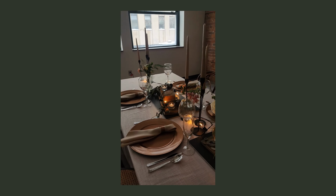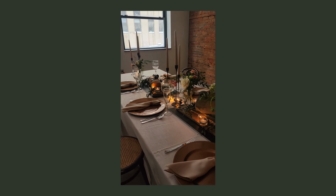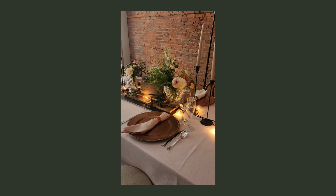And just being able to utilize the beautiful room that we're in, it's got the exposed brick, it's got a whole bunch of different metals, it's got wood, it's got all the things, right? So being able to dive deep into that and create this space's own style, I think was what we dove into, really.